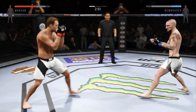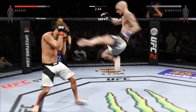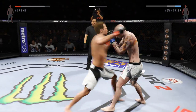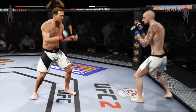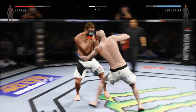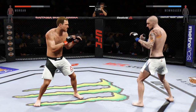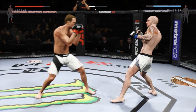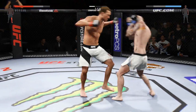Head kick. Joe, he's looking for the one-punch knockout here. Oh, flying knee! Oh! He clipped him, Joe. He's hurt him. Trying to stay out of trouble here. Oh, big body kick. Oh, that caught him. There it is. Oh, look at that. And he's down. He's teeing off with some vicious shots.